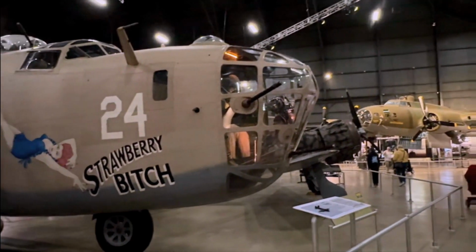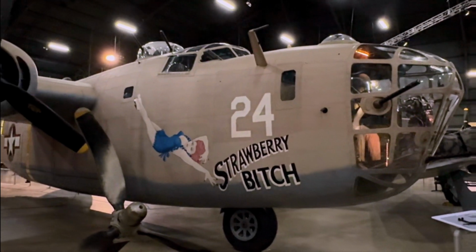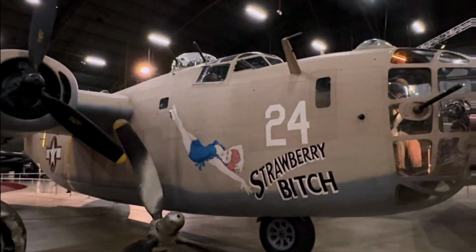B-24 from World War II. Strawberry Bitch, that was one of the more famous aircraft in the events.